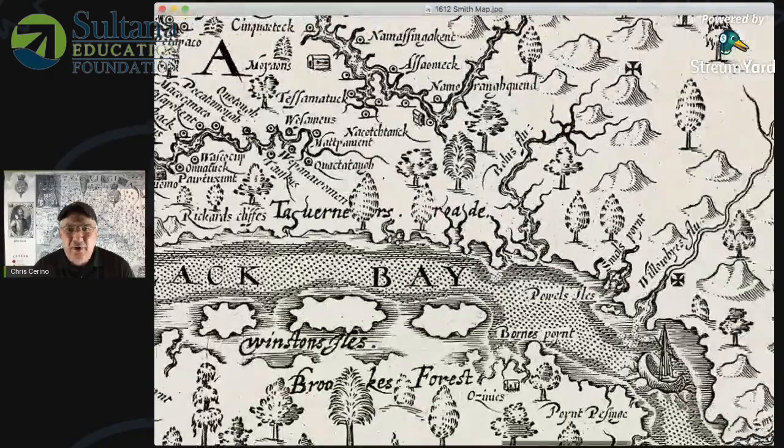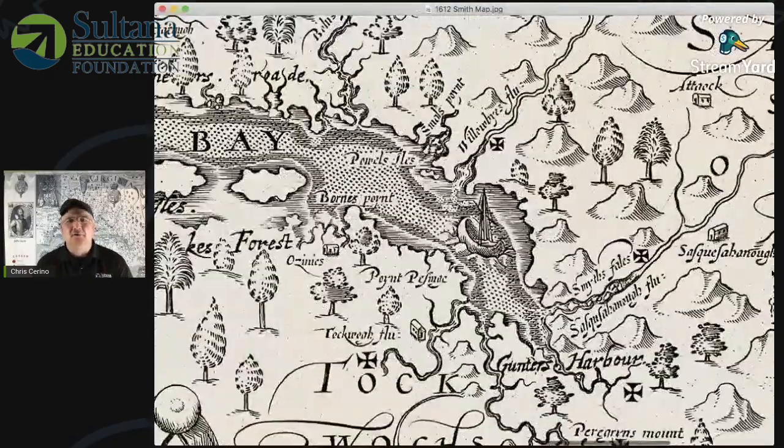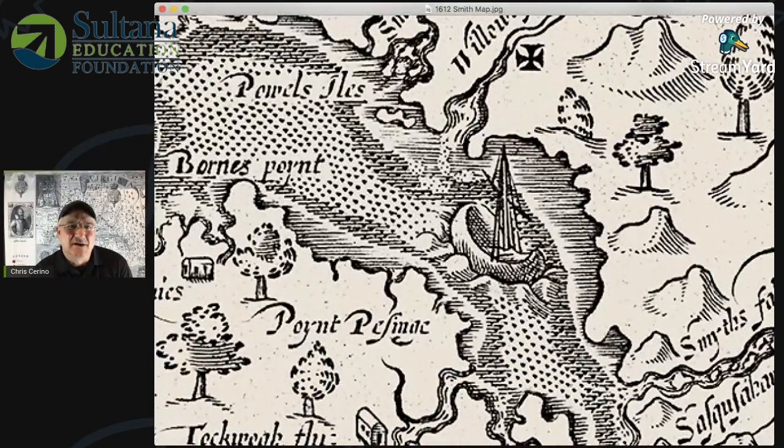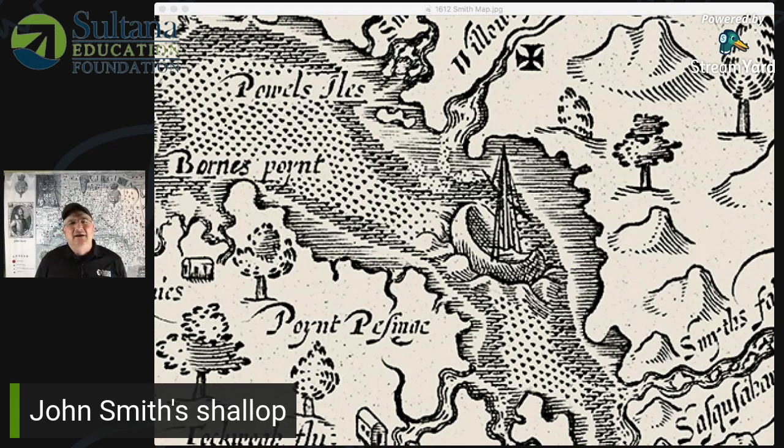And then there's this little boat right up at the head. Look at that little boat, see it? We believe that that is representative of a small open boat known as a shallop that John Smith used to glean a lot of the information on this map.